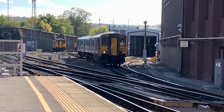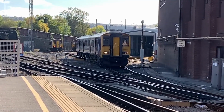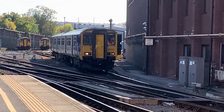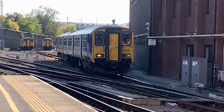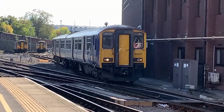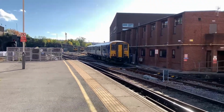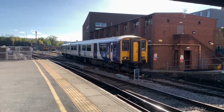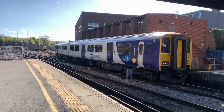The 150 Type 2 Sprinters were built between 1986 and 1987 by British Rail Engineering Limited at the Holgate Road Carriage Works in York, with 85 of these two-car Sprinters being built. They were also the last production order built for the 150 Sprinters.